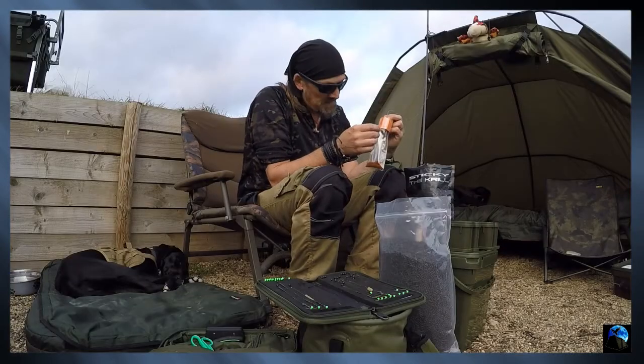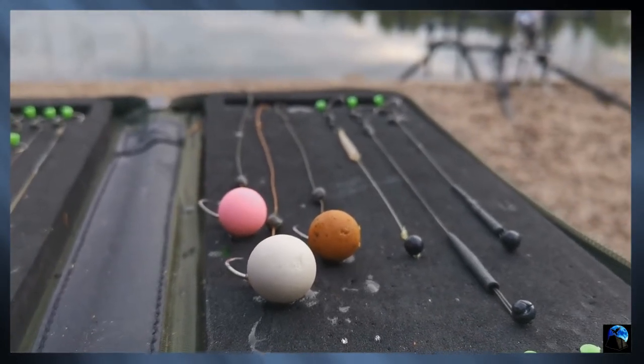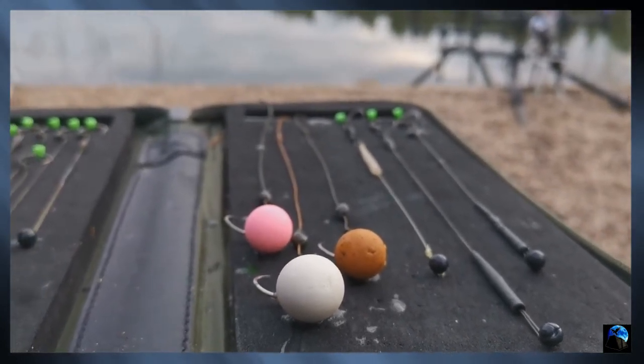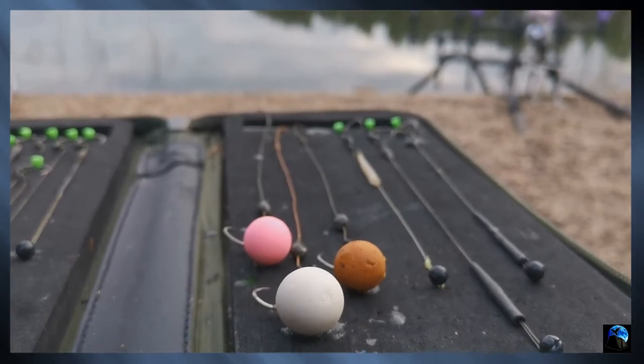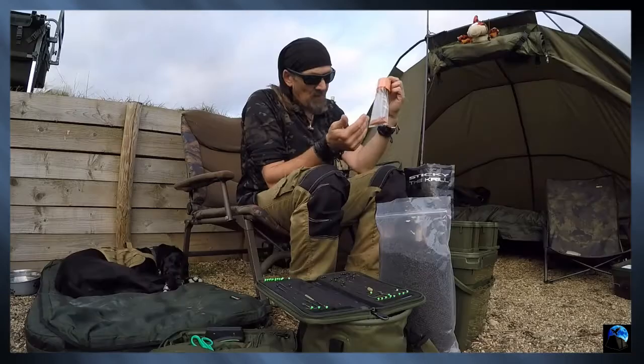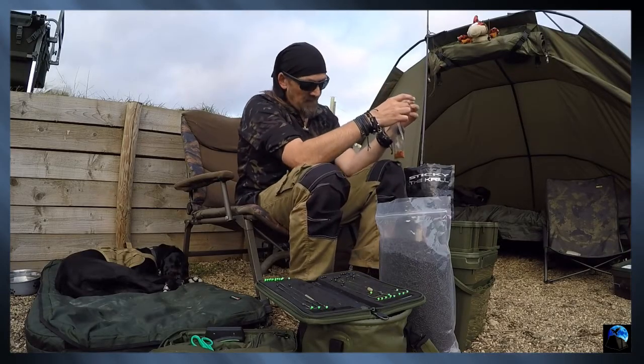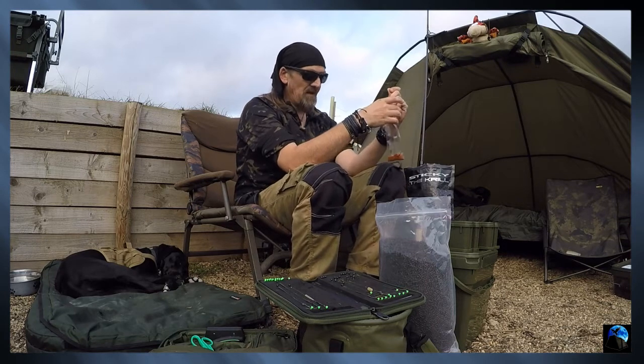Baiting up my third rod. So these are the 3 choices that I've made for this evening. We're on the krill, the pink, the white and the au natural. So in here I put some krill powder. I've buried my hook bait and my hook.